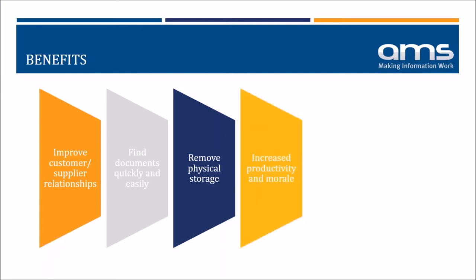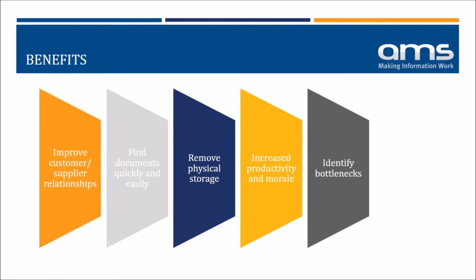And it can be stressful and frustrating when things go wrong. So having a slicker and more controlled workflow will reduce the administration overhead on users and can make a big difference to team morale. And users have the time they need to spend on more productive tasks rather than administration. And using the tools in DocUair, managers can see where documents are in the process, whether it's overdue or been stuck at a particular stage for too long. And this will help you to identify bottlenecks and to avoid any costly delays.